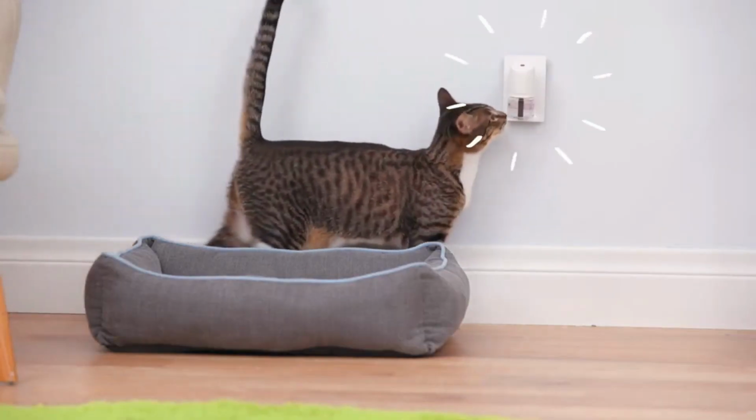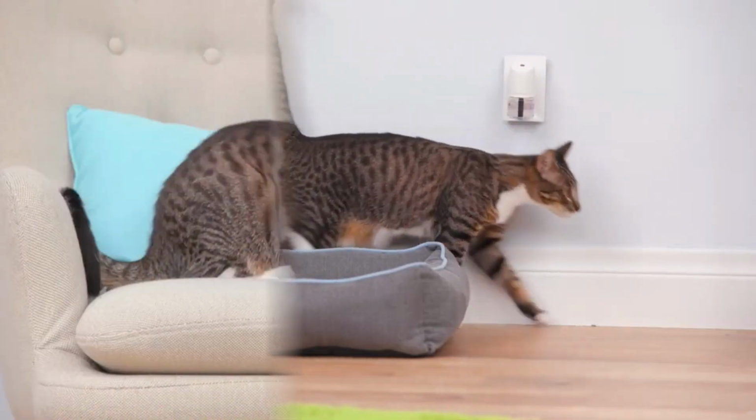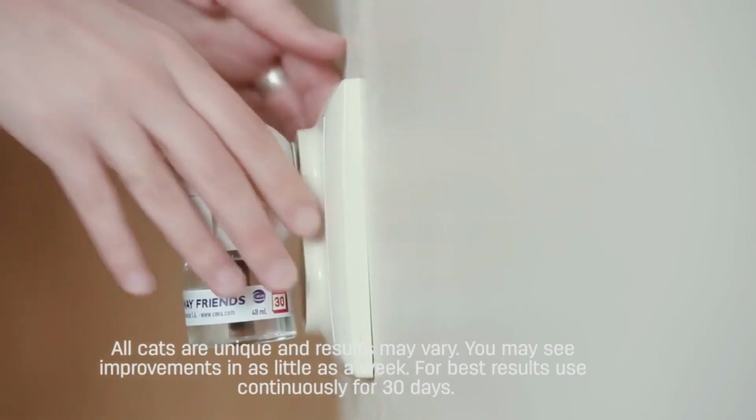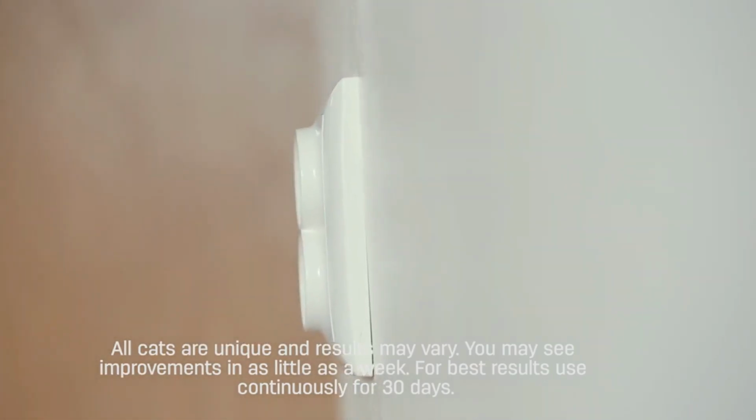Here are a number of things to consider when selecting pheromones for cats. The most important factor is the pheromone blend. If you have a single cat, select a diffuser that uses calming pheromones. If you have more than one cat, purchase a Multicat pheromone diffuser.